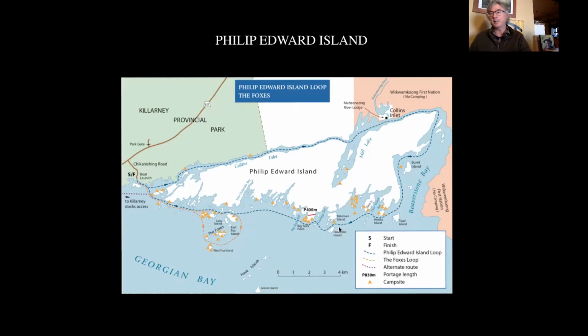Yes, the south side of the island is a lot more scenic because it's right on the open water of Georgian Bay. It can get rough though, just watch that. But then to go back and go through here, you're kind of protected more. In fact, the voyageurs would go down through here if the weather was rough. And just do a full circle.